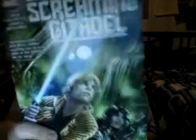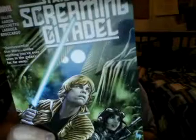Two Star Wars trades. First up is a crossover, the second crossover Marvel has done with Star Wars, and that is Star Wars Screaming Citadel. Written by Jason Aaron, who does just the Star Wars issues, but most of this crossover is basically all Kieron Gillen doing this crossover. Yep. And the crossover is simply this: the one-shot that starts off the storyline, Screaming Citadel number 1, Dr. Aphra issues 7 and 8, and Star Wars issues 31 and 32.